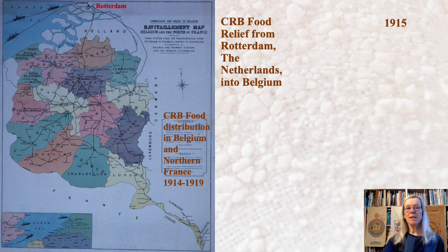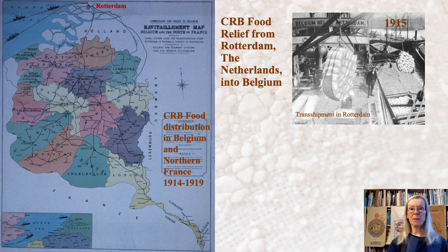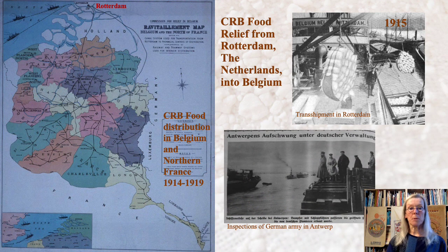The CRB brought the relief goods into Belgium and northern France. The CNSA organized the movement of goods to the 9 Belgian provinces, distributed the goods and made sure Germany observed its agreements with the protecting ministers. In turn, the German army made inspections on the barges with relief goods that entered Belgium.